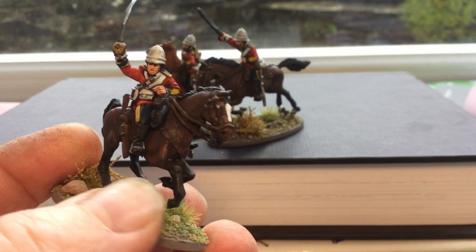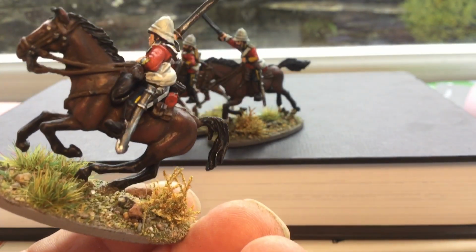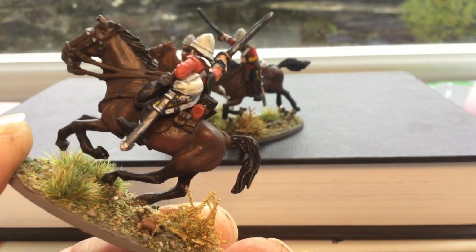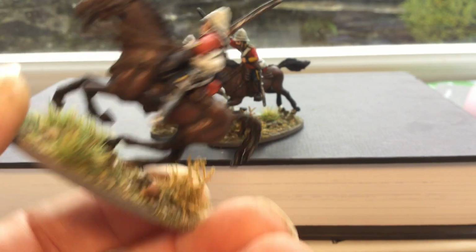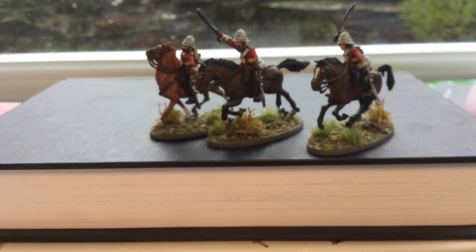Yeah, nice figures, Empress. Yeah, a lot of gear on him. So that's where I am at the moment with Boer War.